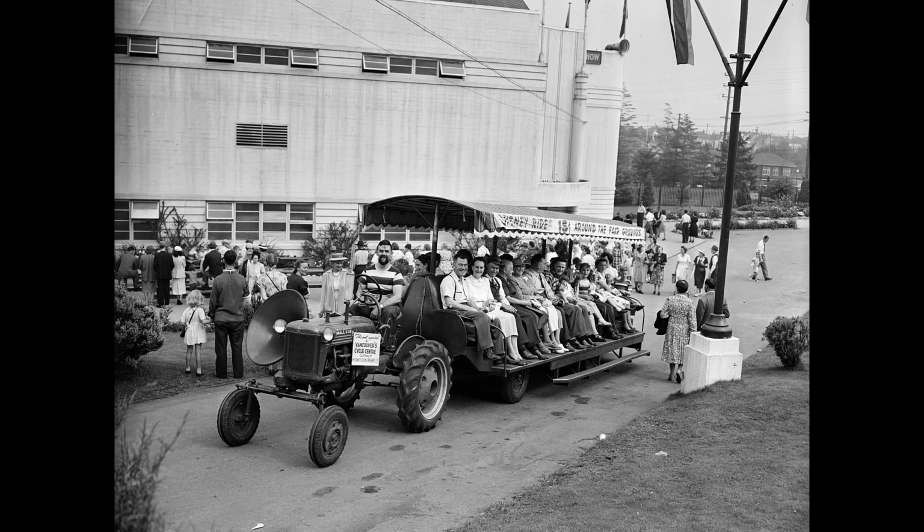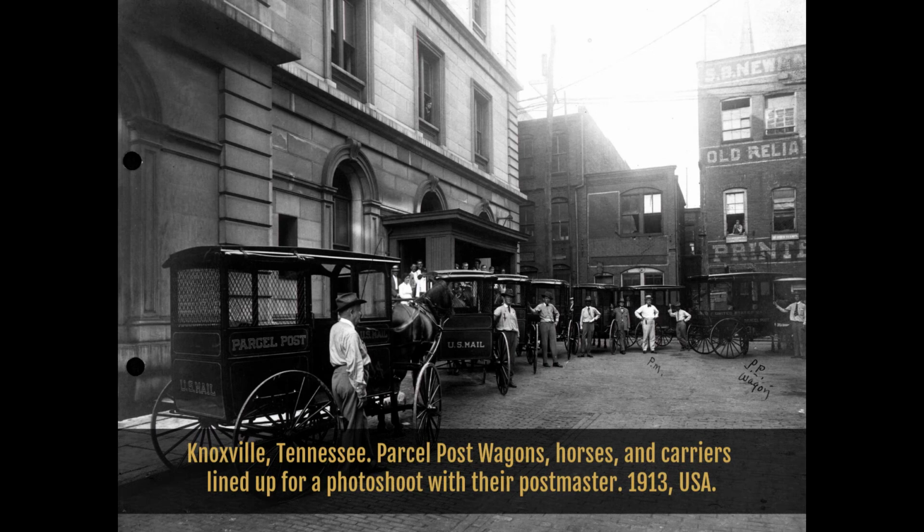Knoxville, Tennessee. Parcel post wagons, horses, and carriers lined up for a photo shoot with their postmaster. 1913, USA.